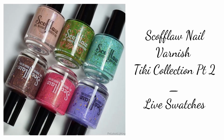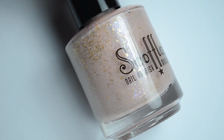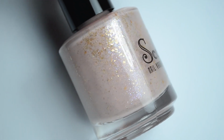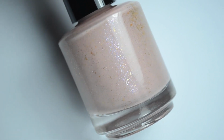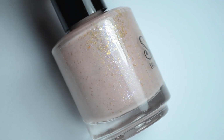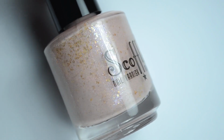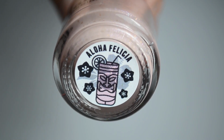Today's video features the upcoming Scofflaw Nail Varnish Tiki Collection Part 2. First up is Aloha Felicia. It's a peachy lavender base with golden flakes, a soft glowing lavender, and shadowy purple sparkles. I'm going to try to make a point of sharing the Scofflaw labels with you all because she puts so much effort into all of her collections.